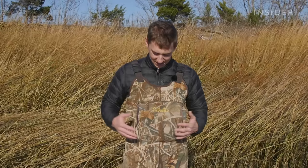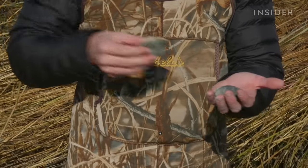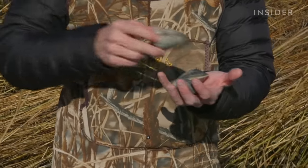This right here is my recently collected clams, and I have a lot of them.